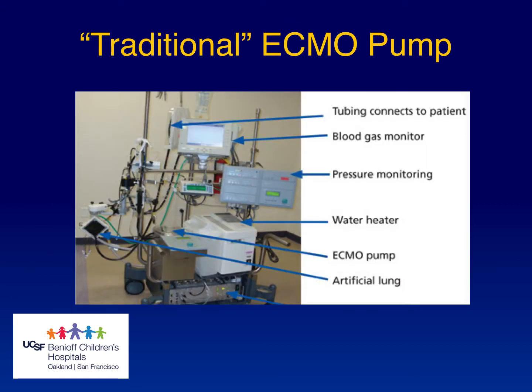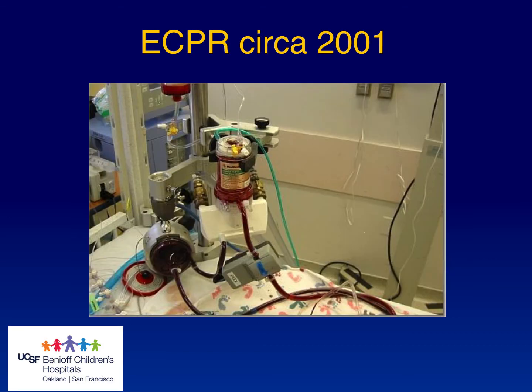Here's a picture of a traditional roller pump ECMO circuit. We are all familiar with this and also the footprint it occupies. Here's a picture of the ECPR circuit that we designed back in 2001. It had a prime volume of 240 mLs, and we could expect about 72 hours of service before we started seeing plasma leak across the hollow fiber oxygenator. We kept this circuit primed with Plasmalite in our PCICU and had a 12-step protocol so the intensivists could have the circuit ready, and sometimes even have the patient on ECLS before the perfusionists even arrived.